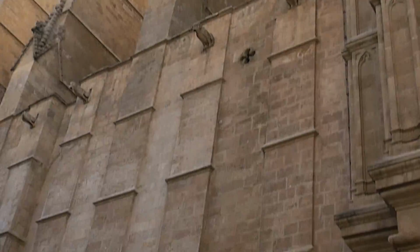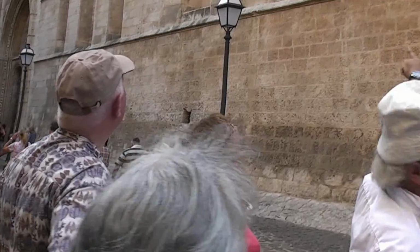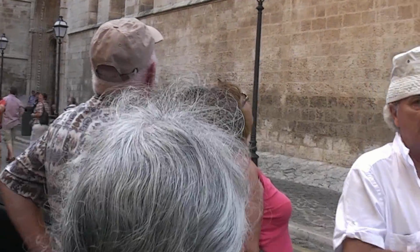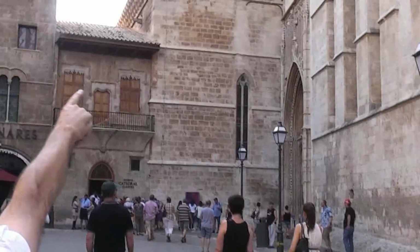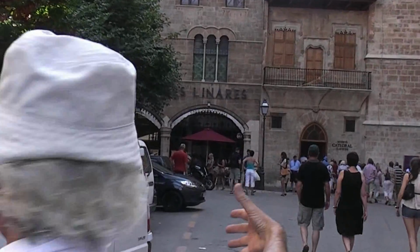Okay, you can see again the difference, neo-Gothic and Gothic. The neo-Gothic would be more decorated, especially with geometrical decoration, while the Gothic is more pure, clean. And there you can see the bell tower. You look at the width of the tower. It's really wide, okay?